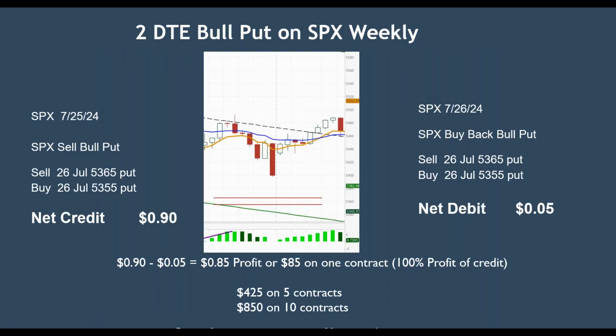This latest trade, bull put on the SPX, we set this up on July 25th, where I sold a bull put right down here. We sold the 26 July 5365 put, and then we always buy one about 10 points apart for protection, and that was the 26 July 5355 put. For that, we got a net credit of 90 cents.